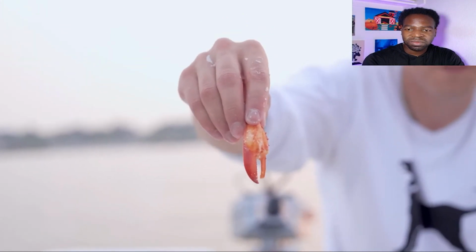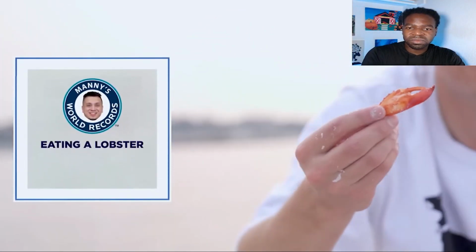Because we only caught this lobster 15 minutes ago, we might have just made a world record time for eating a lobster straight from the ocean.